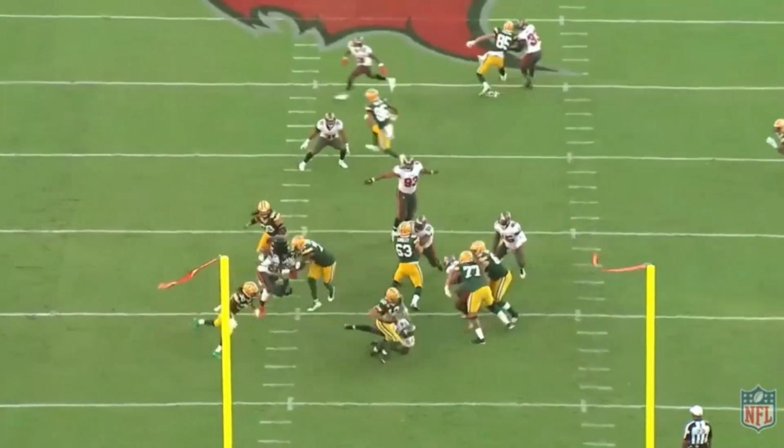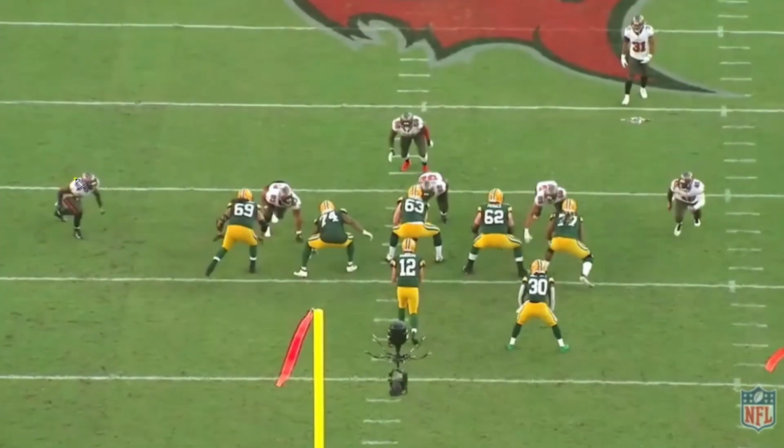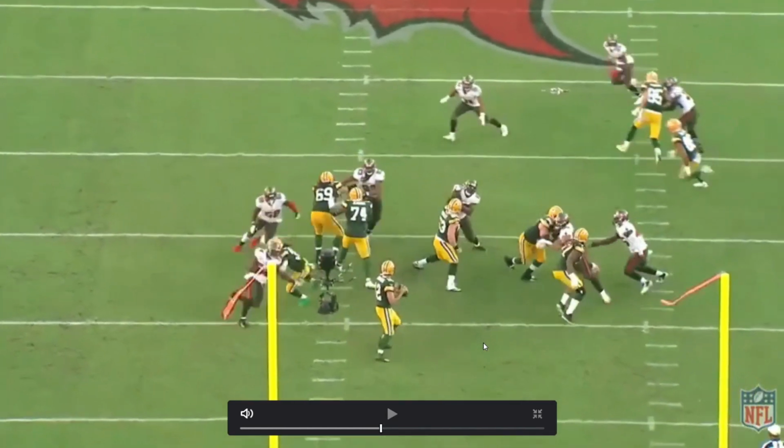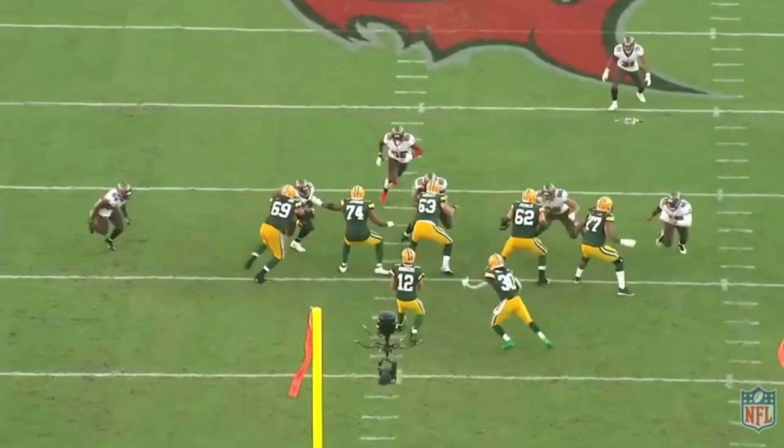Here again on the pressure now, Levante getting in, and this is just a really nice rush game here by the Bucs. They're going to bring guys from different directions, and yeah, they just have no chance for this. Running back tries to get over, but not in time, and that's a good play defensively.